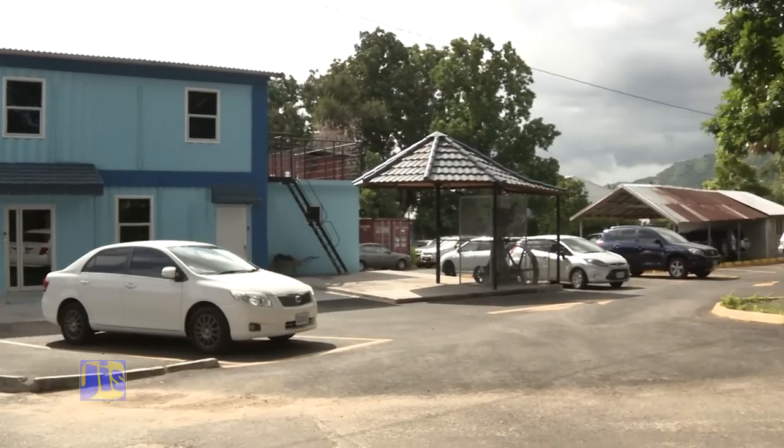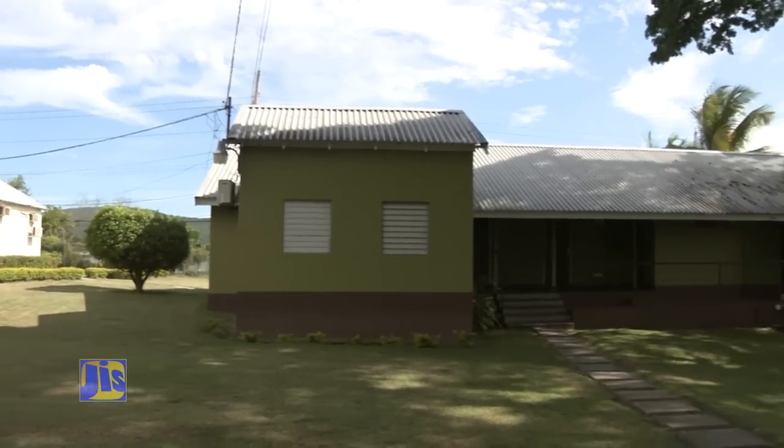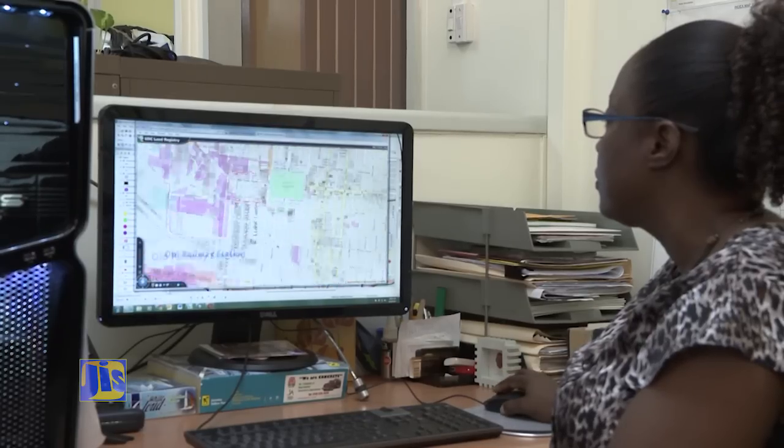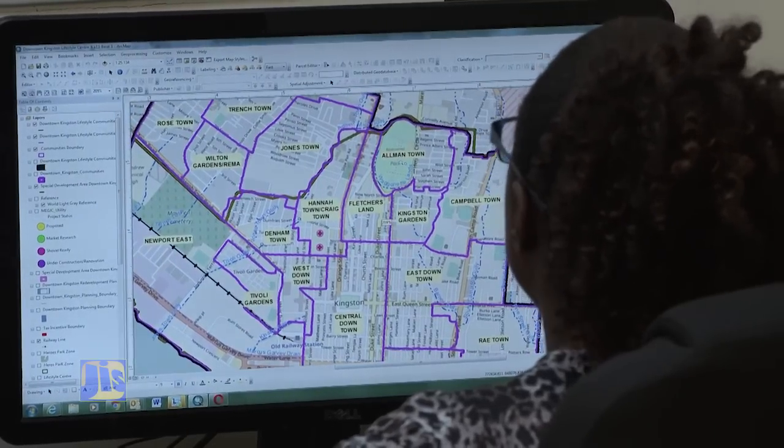Leading that charge is the Land Information Council of Jamaica, LICJ, a mandate held since 1992. Jamaica is considered the leading country within the English-speaking Caribbean with regards to GIS. We're able to provide direction, policy development. In addition to coordinating the implementation of a national land information policy strategy, the LICJ has also been instrumental in developing a national GIS network.